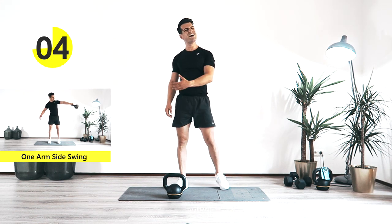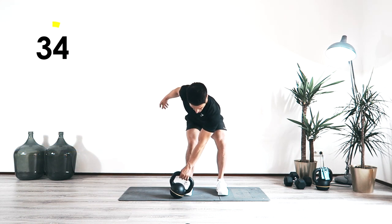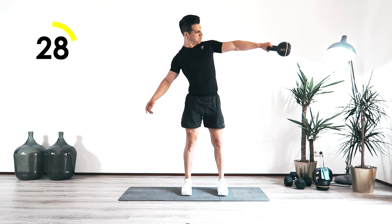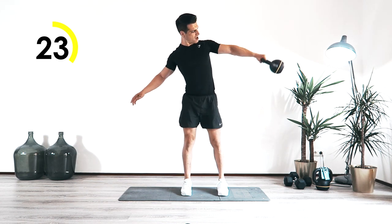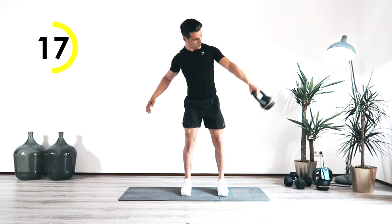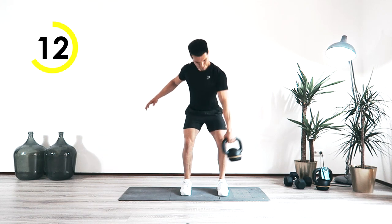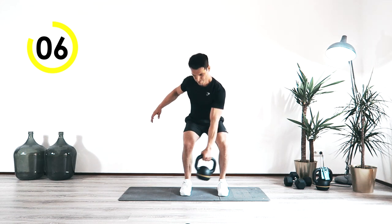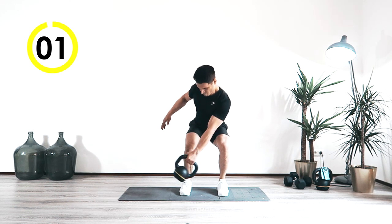Kettlebell this side, once again, the other arm, and of course, this swing, 3, 2, 1. Yeah. A bit higher. 5, 3, 1.